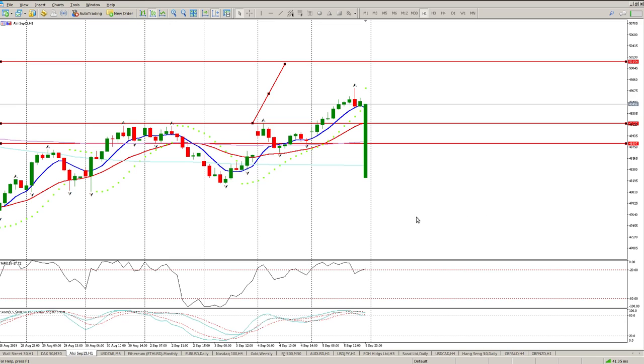So the levels I put in yesterday pretty much broke through the first one, turned up, and we're kind of hovering in the middle of nowhere at the moment. This bar here is incorrect data, so just ignore that for now. So this cup and handle has been validated, and my target is pretty much 51.54.